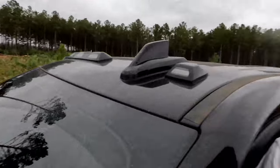So I got my drone with me. I didn't think I was gonna be able to get some drone footage today because it was too wet to plow. But let's get some timber footage.